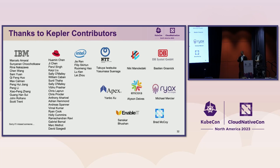So Kepler is a growing community. There are many companies now contributing to Kepler open source. The names here are the ones that create pull requests on the open source. There are more people that contributed to design ideas and discussion in our community sessions. Their names are not here, so sorry if I'm missing them. This is just to illustrate all the companies that are contributing to the Kepler code.